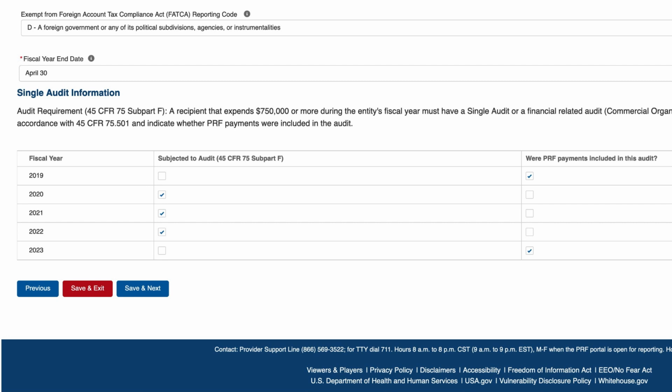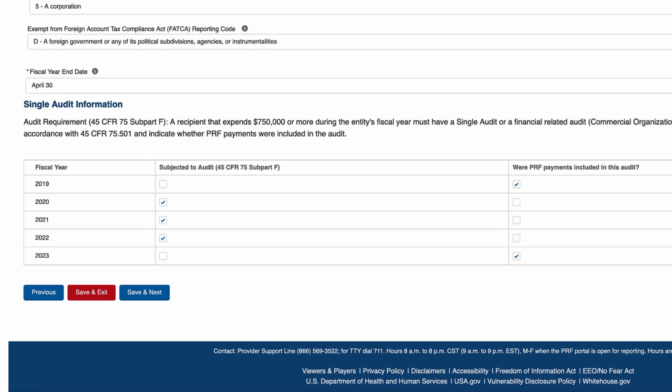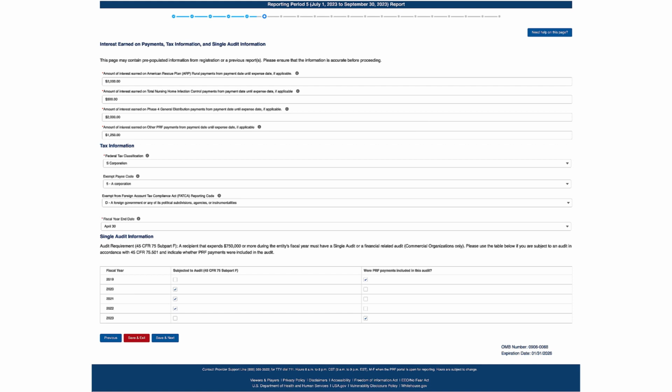As a reminder, any recipient that expends $750,000 or more in federal financial assistance during their fiscal year is subject to single audit requirements, as set forth in the regulations at 45 CFR 75 Subpart F. The schedule of expenditures of federal awards, SEFA audit, is typically performed by an independent certified public accountant, CPA. For more information, please refer to the independent audit fact sheet.